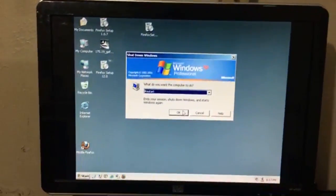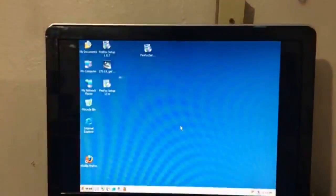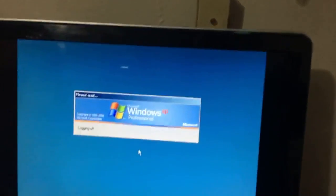What is it? It's an NEC 8-speed CD-ROM drive. We're gonna see if it'll read a CDR disk today. A CD-ROM. And yes, it's your favorite sound.